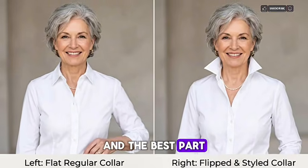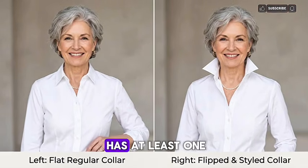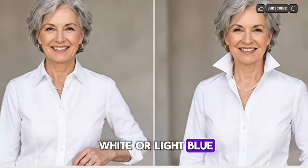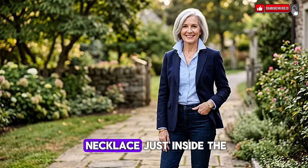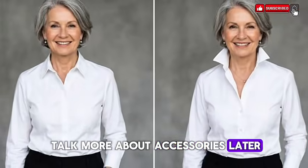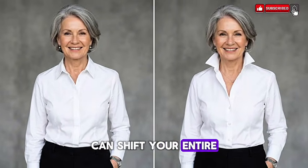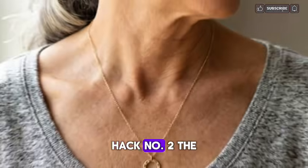And the best part? You don't need to buy a single thing. Every woman over 60 has at least one button down in her wardrobe. Try it with a white or light blue shirt for maximum impact. And if you want to take it even further, pop a delicate pendant necklace just inside the open collar. We are going to talk more about accessories later, so keep watching. This one little trick alone can shift your entire look from comfortable and casual to put together and polished in about 4 seconds flat.